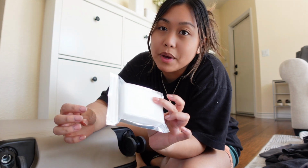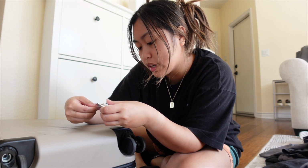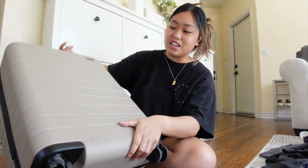Bags come with this little magic eraser that you can use for any scuffs on your luggage, and I think it says that you just dampen the eraser and then gently rub away the scuff marks. I don't know if you can see, but I have a couple of scuff marks on this luggage already.